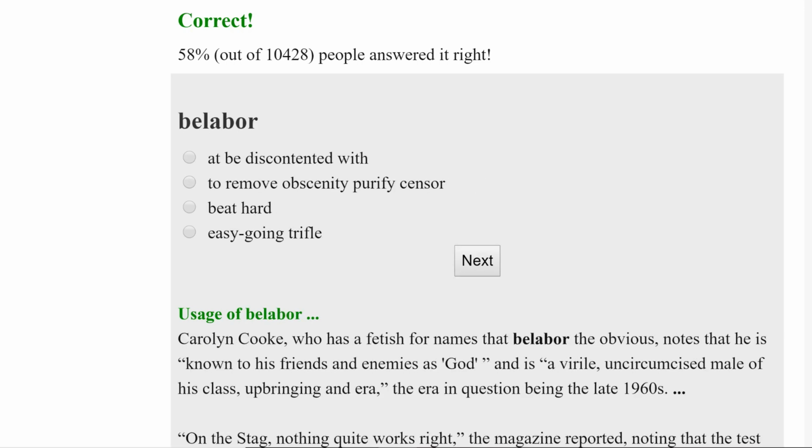Okay, belabor. Last one. To belabor the point is to, come on, can't get this wrong. To be discontented with, to remove obscenity, purify, to beat hard. I think it may be this, because it's kind of like, that's labored the point. To belabor the point, isn't that similar? Oh, I think it kind of means that, because I don't think it's any of the others.